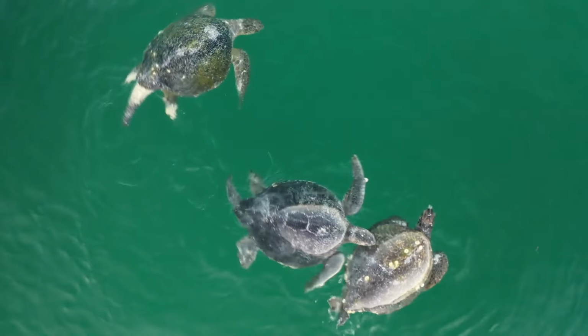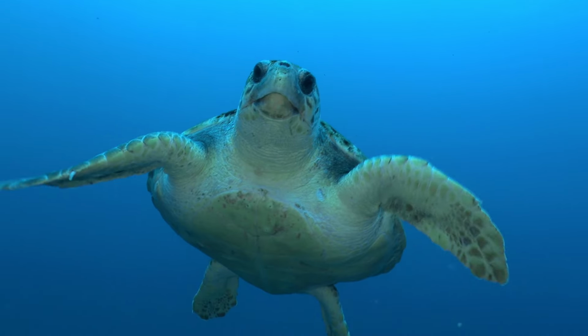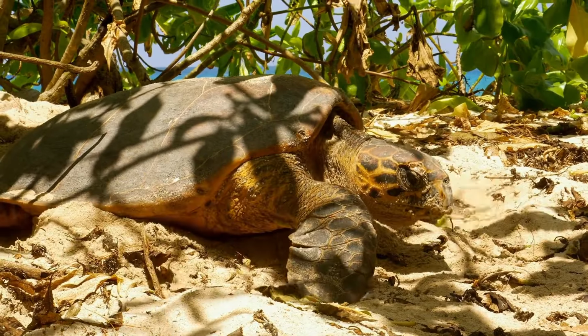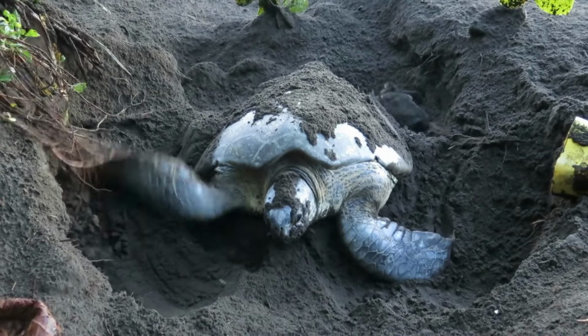So Pee Wee and I want to go check it out. I really think it's a good idea. The snakes have moved that far west. With a subtropical climate, Florida is home to more than 30 species of turtles, including 5 types of sea turtles that nest on Florida's beaches and are easy prey for the invading serpents.